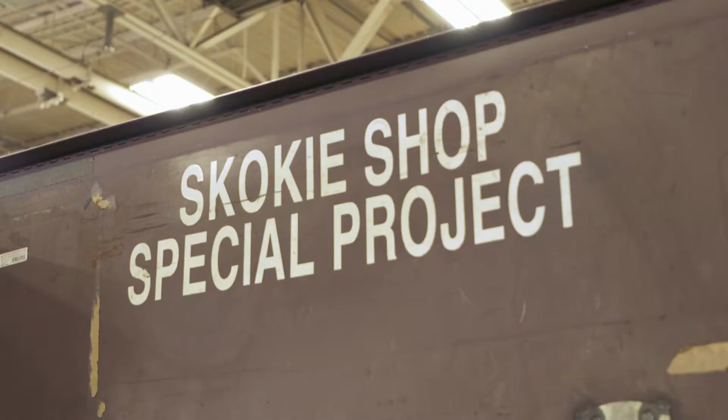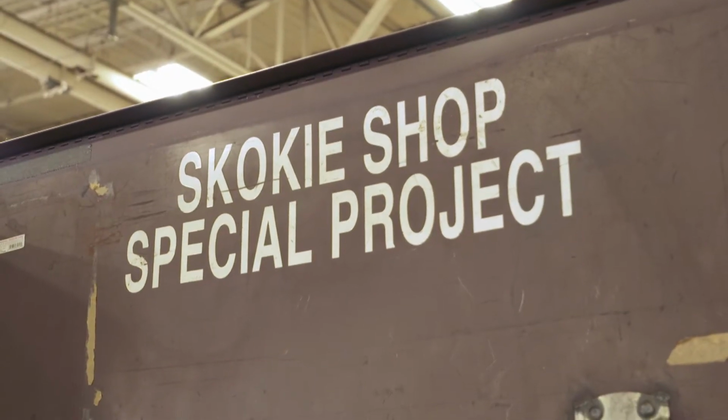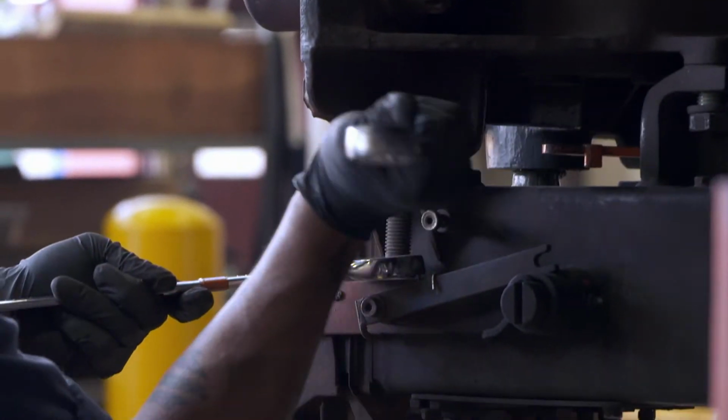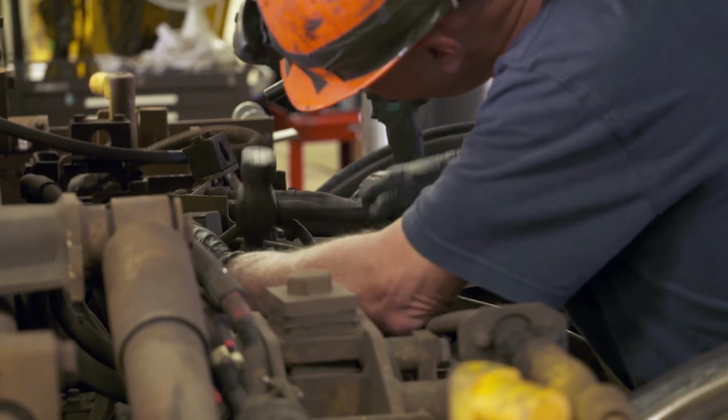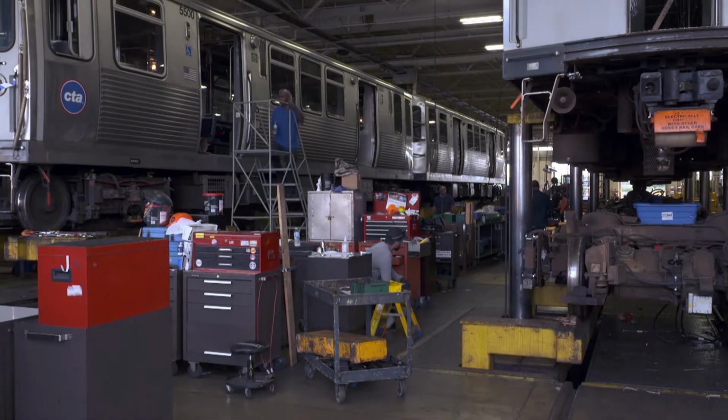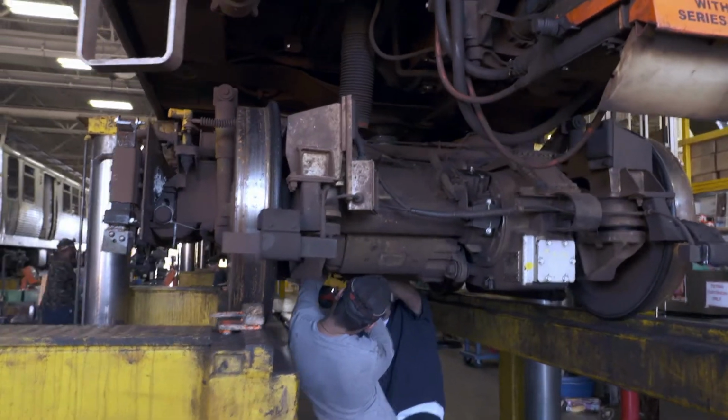We are known as the Skokie Shop's Heavy Maintenance Facility. We, as craftsmen, have our own specialties and our own in-depth knowledge of these trains, and we all end up jumping in there and doing our thing. We have machinists, electricians, blacksmith welders, electronics people, carpenters. There is a family of craft trades that work on these trains.